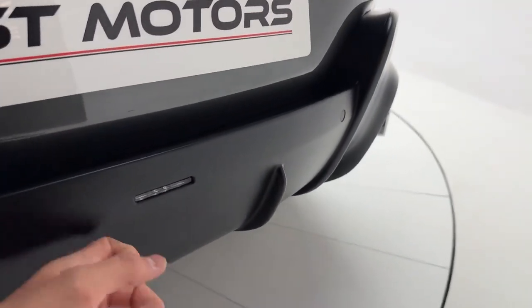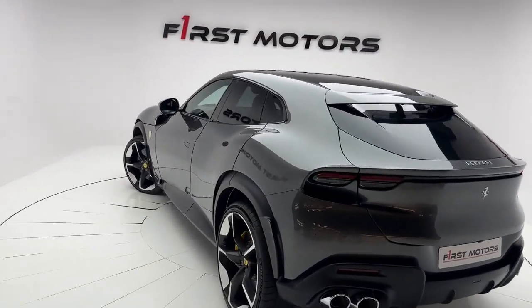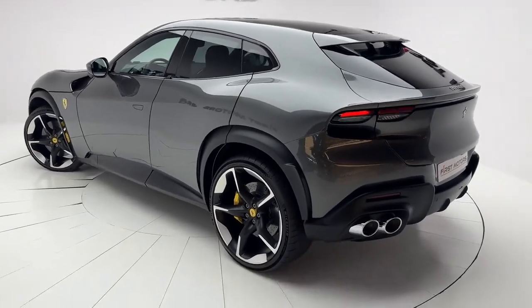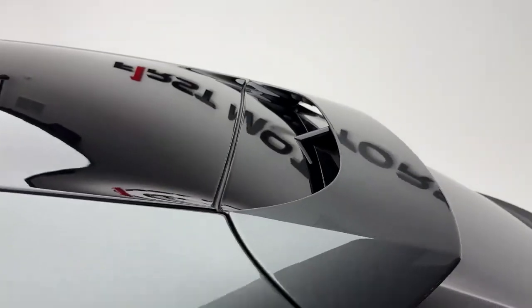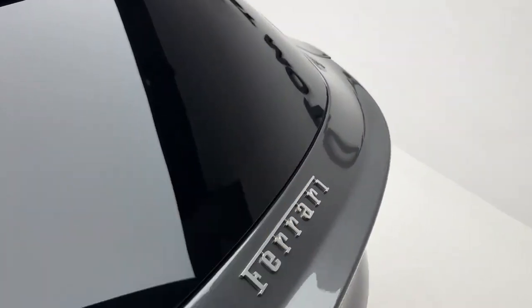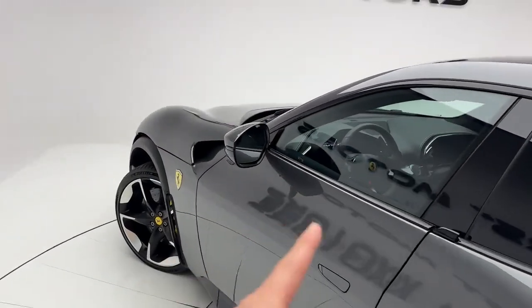The rear diffuser is extremely huge and really massive, really underlines the SUV characteristics that we have with this Ferrari Purosangue. On top you can even see this nice little spoiler, let's say, with a cool airflow through, and then we have the Ferrari initials right over here sitting. Apart from that, let's just get right into it and let me show you the interior.